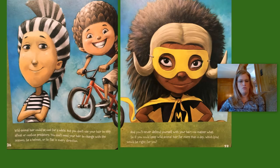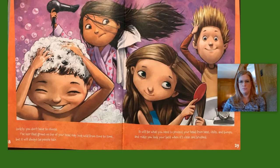Wild animal hair could be cool for a while, but you don't use your hair to stay afloat or confuse predators. You don't need your hair to change with the seasons, be a helmet, or lie flat in every direction. And you'll never defend yourself with your hair no matter what. So, if you could keep wild animal hair for more than a day, which kind would be right for you? Luckily, you don't have to choose. The hair that grows on top of your head may look wild from time to time, but it will always be people hair. It will be what you need to protect your head from heat, chills, and bumps, and make you look your best when it's clean and brushed.